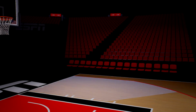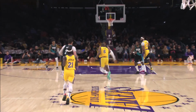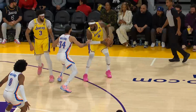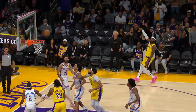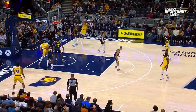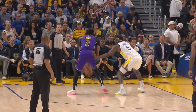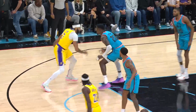As good as Durant is as a scorer, he will never catch his old friend and rival LeBron James on the league's all-time scoring list. But among the 28 players that tried at least 75 shots in these baseline zones, James ranked last in efficiency, converting just 31.5% of his tries, basically half of Durant's 61.8%. Oh, and his teammate, Anthony Davis, came in second to last at 36.7%. Make no mistake, James and Davis are both great scorers, but not in these baseline zones this season.